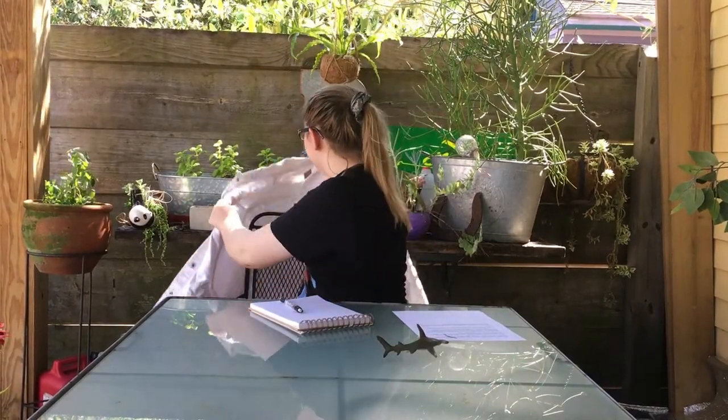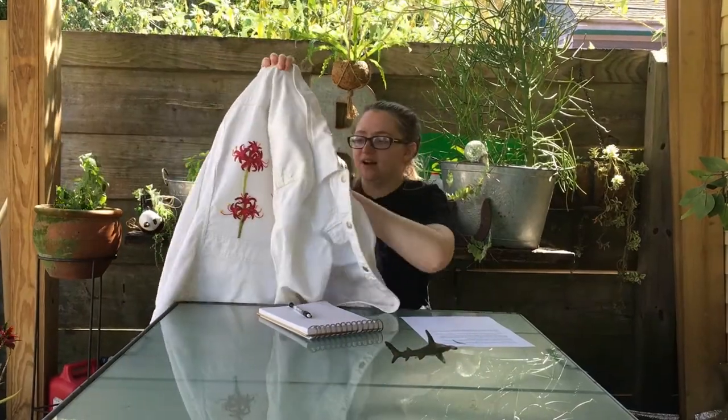Now most of the work that I make is upcycled. Upcycling is when you take something that's going to be thrown away and you breathe new life into it by adding or altering it in some way. For example, I have my jacket that I've done with hand embroidery.